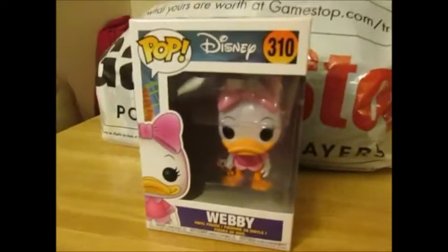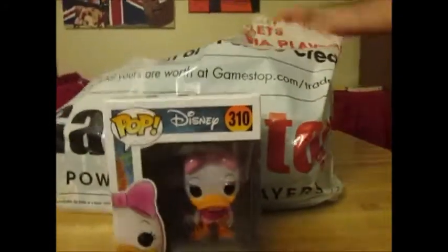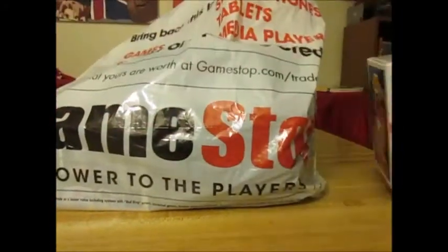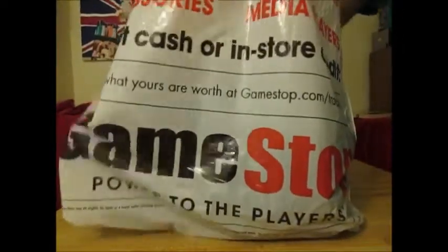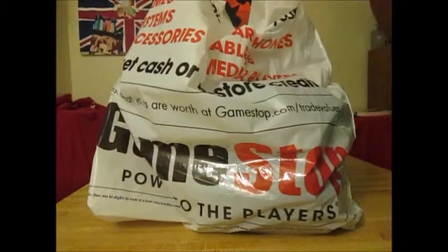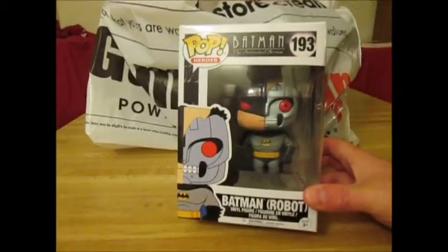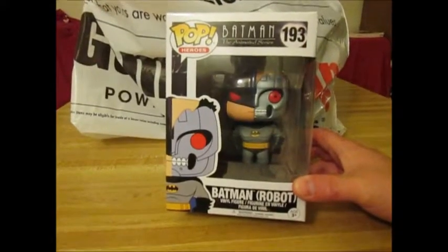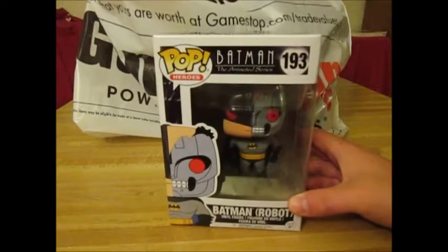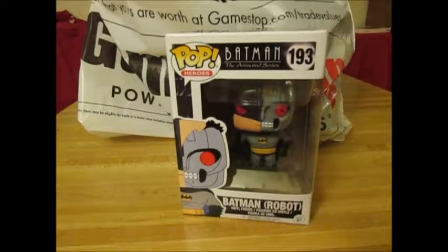Alright, what do we have next? Alright, let's pull into the bag of wonders. Let's move Webby off to the side. Let's pull into the bag of wonders. And we have... Ooh. Another animated series 2 Funko Pop. Okay, this is interesting because this is from one episode on the animated series. He's not a reoccurring villain, but he is one of my favorites one-time characters.